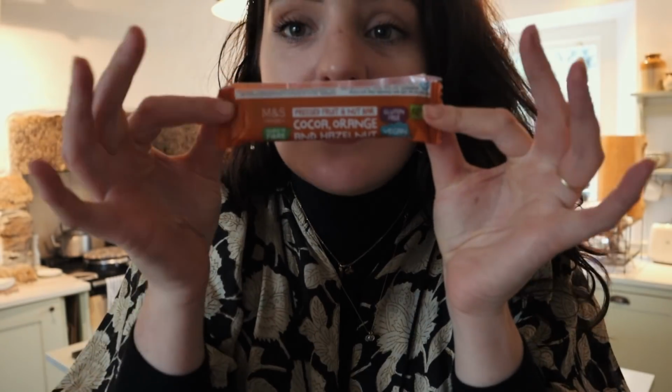I can't not have a snack post-lunch, so we're going for this M&S cocoa, orange and hazelnut pressed fruit and nut bar. It's basically like a Naked Bar. And I'm going to have a cup of decaf coffee because I didn't have one this morning, so that's my little snack. Yum!